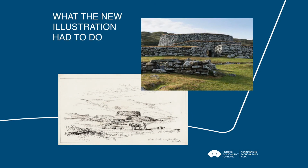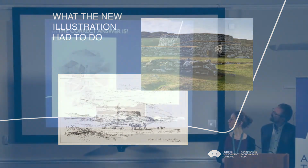So, in producing a new reconstruction illustration and bringing the interpretation panel up to date, what are we trying to achieve?